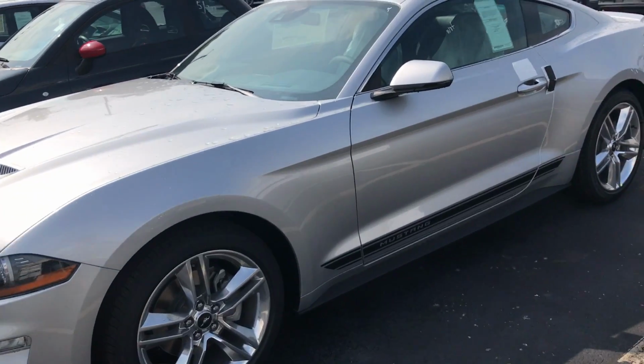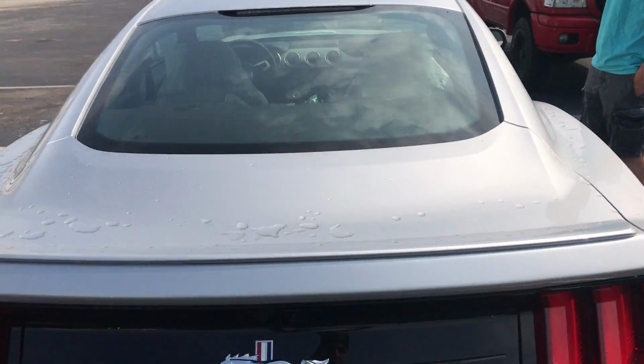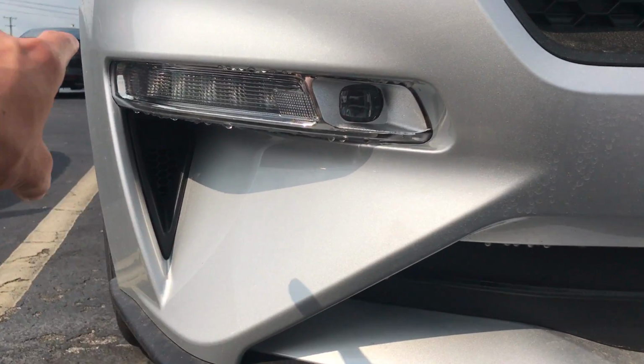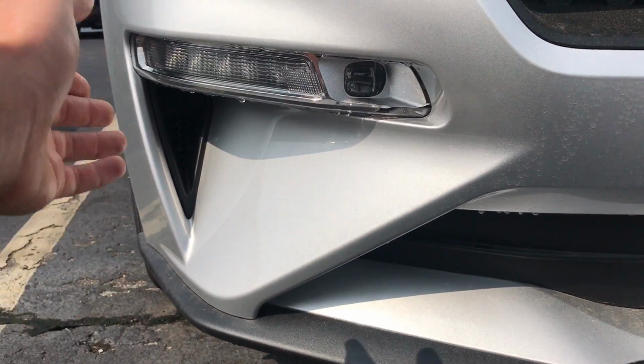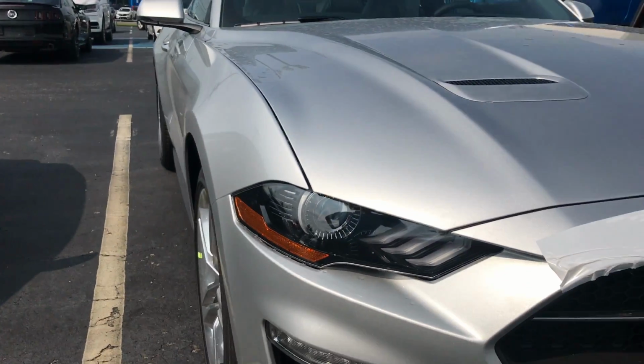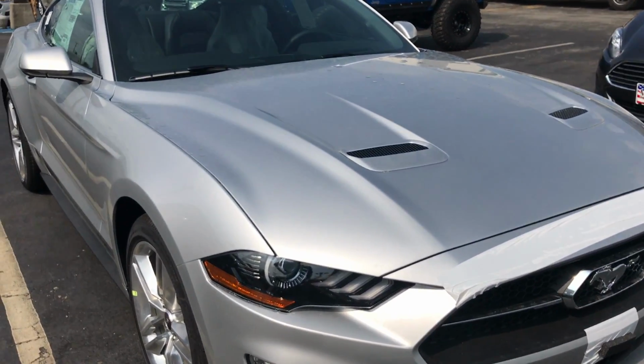Come across another 2018 here. It's the EcoBoost Premium without the spoiler. Front end is aggressive. The fog lights are really cool. I like that, and then I like that real sharp downward vent right there for the brakes probably. Looks really good. The headlights, I'm not a big fan, but I'm sure it'll grow on you. I like the older body style over this one.